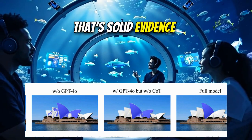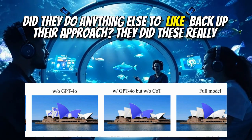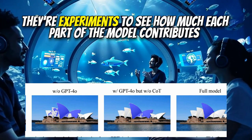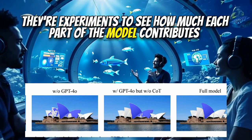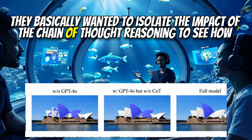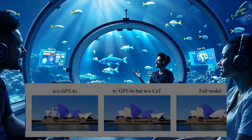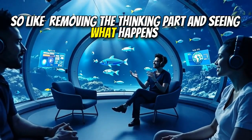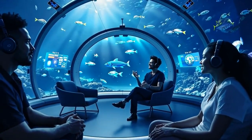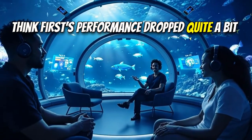That's solid evidence. Yeah. Did they do anything else to back up their approach? They did these really interesting ablation studies. They're experiments to see how much each part of the model contributes. They basically wanted to isolate the impact of the chain of thought reasoning to see how much it matters. So removing the thinking part and seeing what happens. Yeah. And taking out the chain of thought reasoning had a big impact. ThinkFirst's performance dropped quite a bit.